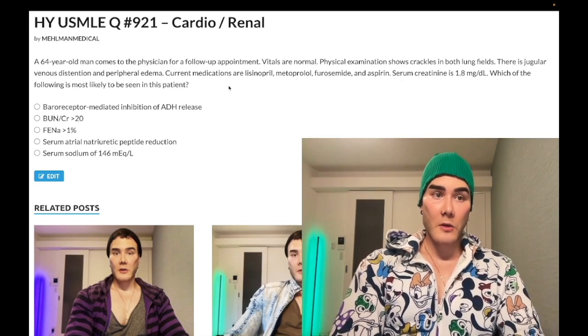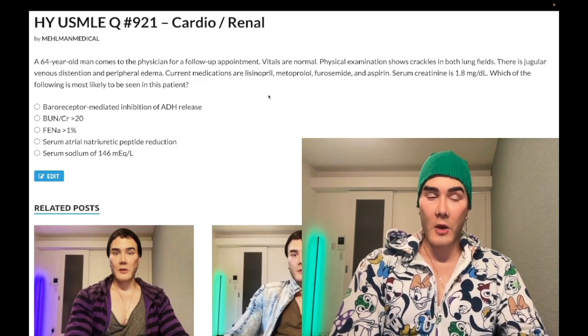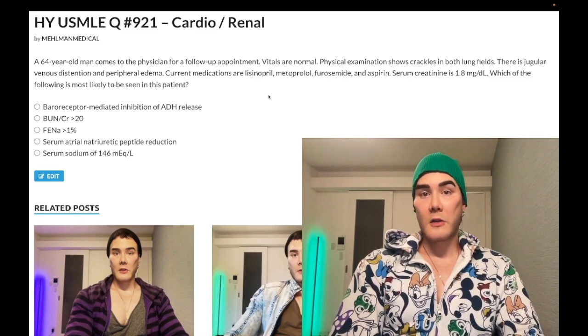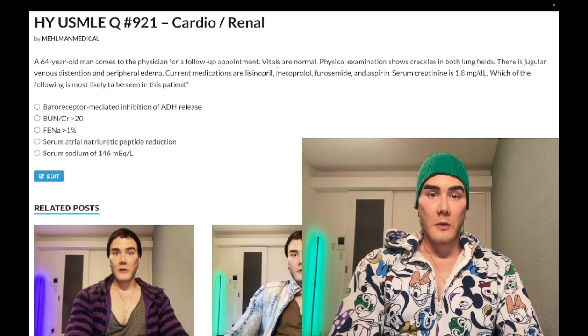They'll give you sodium of 130, should be 135 to 145, and they'll say, which of the following best explains the hyponatremia in this patient who has heart failure? And the answer is carotid sinus baroreceptor mediated ADH release. Wrong answer. Choice B, BUN-creatinine ratio greater than 20, correct answer. Consistent with prerenal azotemia on a background of heart failure.